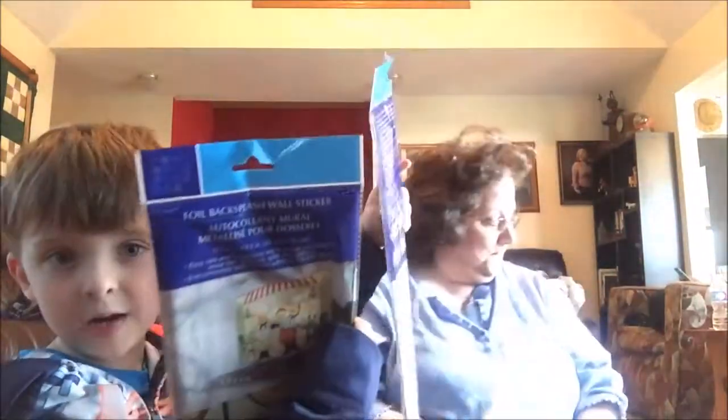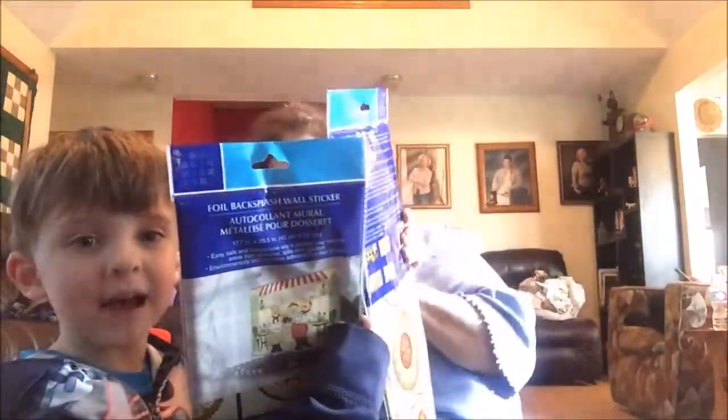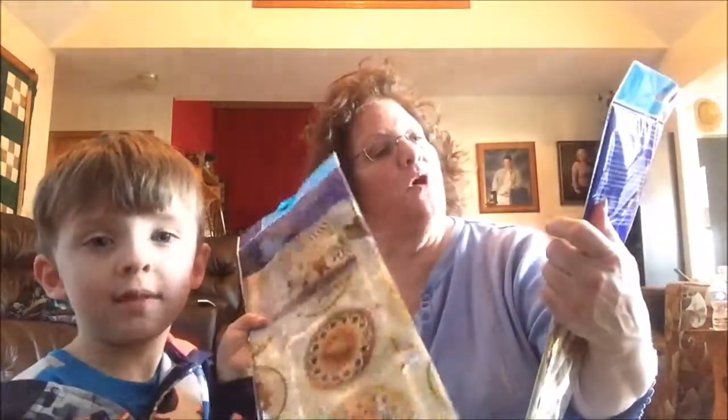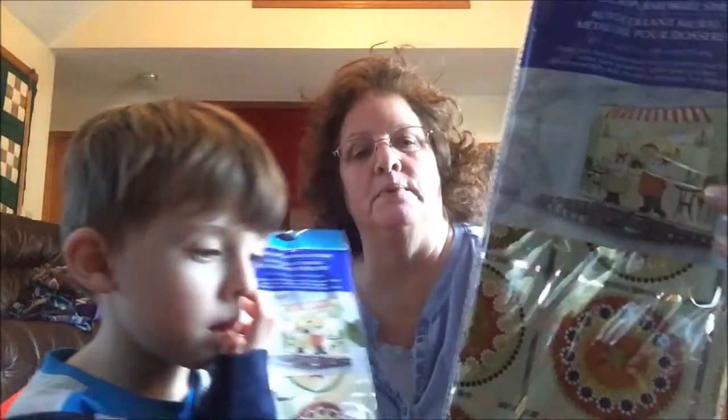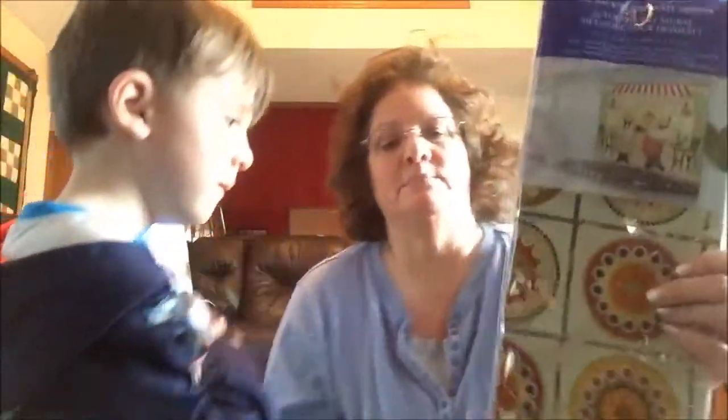I'm just thrilled about these. I saw them before and never really paid much attention. I can't pass them up. They have the wall stickers for your backsplash, and it's called foil because they have some foil sparkly accents. And I thought I would take this and put it up.